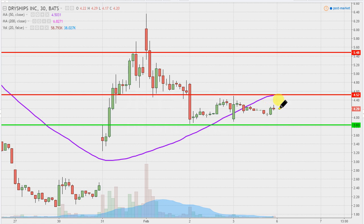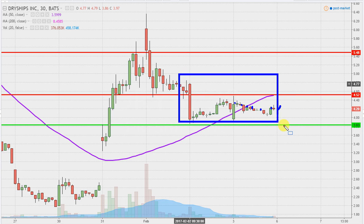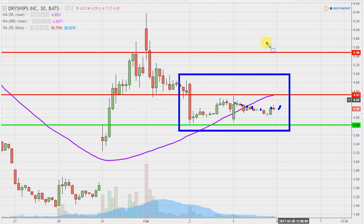Instead of each one of these candlesticks here representing 1 day's worth of price action, which is what you would normally see, each one represents 30 minutes. So while this here may look like a couple weeks worth of time, it's actually just the past 2 days broken down into 30-minute time slices.